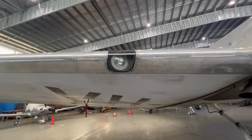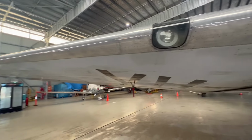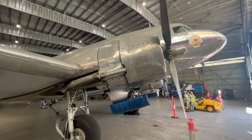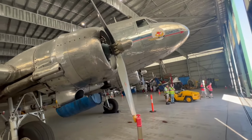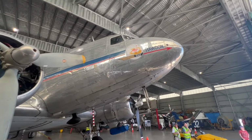I'll come around to the front. You can see the lights are behind the glass there. And the wingspan. Here's the propeller around the front. And there's the nose of the plane.